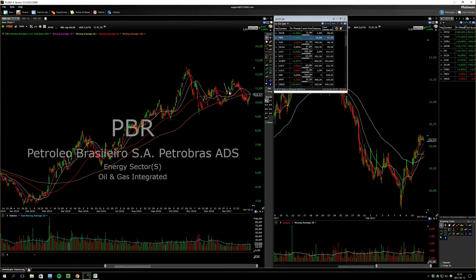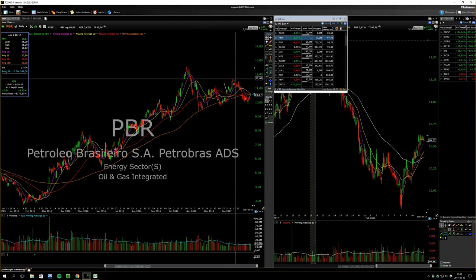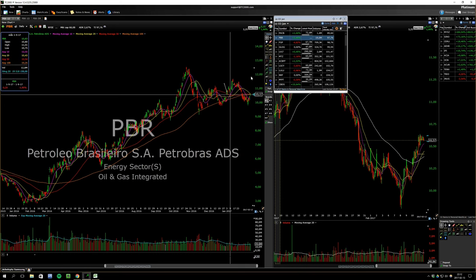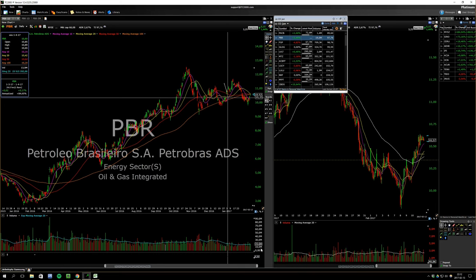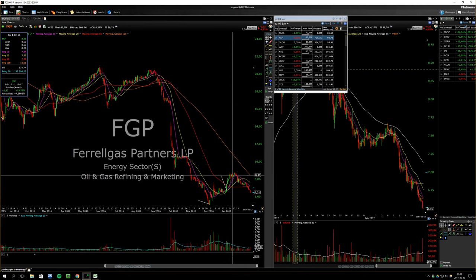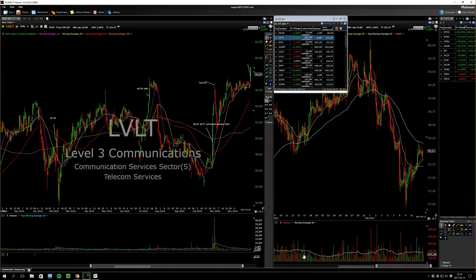This one gapped up, had some follow through. Actually had some really nice follow through. Risk reward wise, this could have been a very good trade actually. This one had a really good bottom bounce. Very good follow through. Very good breakout here.